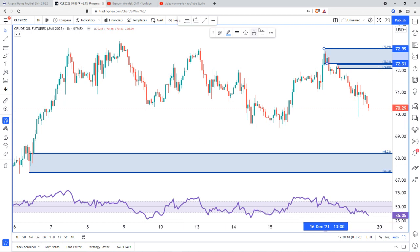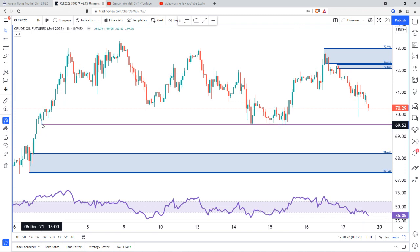So again, look for a possible breakdown of the sideways range we've been in here. Looking for it to catch at that demand zone, so you would buy. So don't jump in on the breakout. Wait for the demand zone to catch it and trade back up into the top of the range.